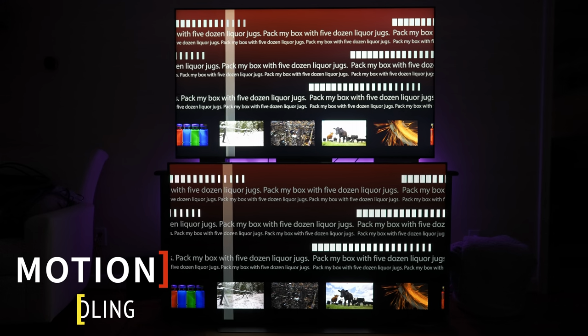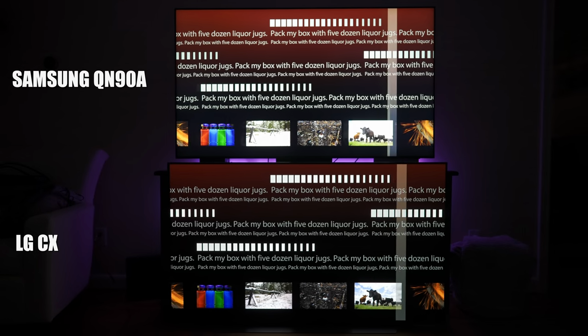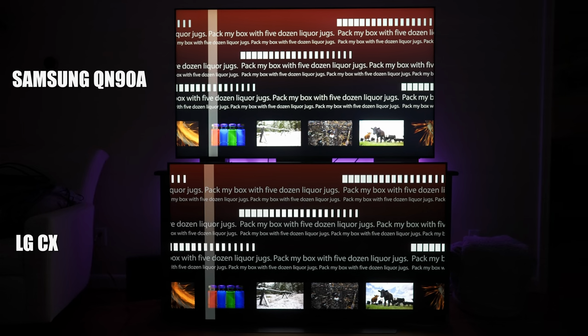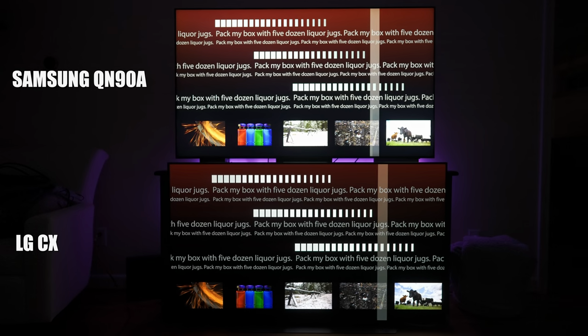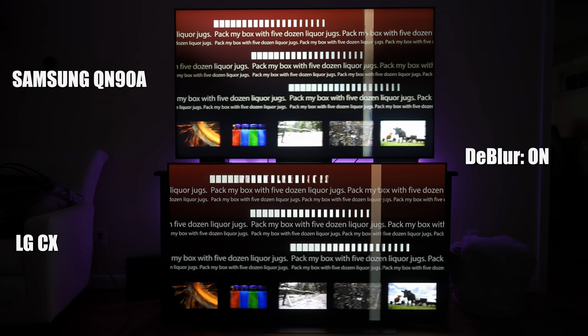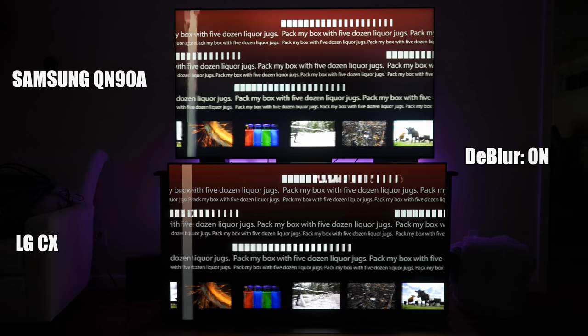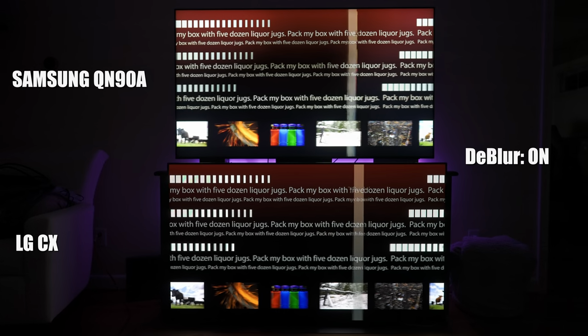Now let's move on to motion handling using horizontally scrolling text, symbols, and images. Without any motion handling enabled, the text is illegible on both TVs, especially the fastest moving elements on the lower part of the screen. After enabling the blur reduction feature on both TVs, both the text and the images become a lot more legible and the motion a lot smoother.